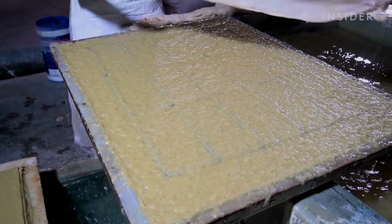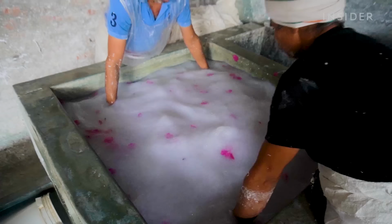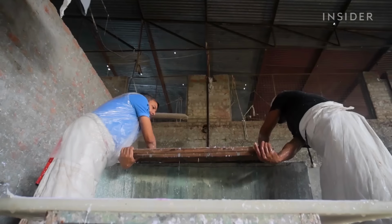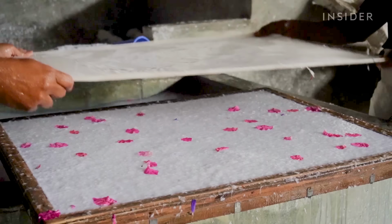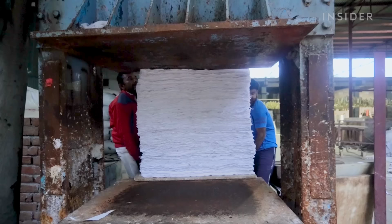A piece of cloth goes on top of the pulp so that the sheets don't stick together. For specialty paper, workers add extra decorations, like these rose petals. They do this 1,000 times until the batch is complete. Then the stack goes into the hydraulic press.